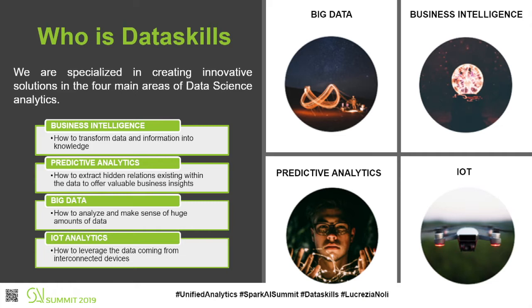When you're dealing with big data, you both want a BI architecture, and you also might want to do advanced analysis on big data. But of course, because of the features of big data, then you will be using hardware and software tools which are a little different from the ones that you use for traditional data. And then IoT analytics is the latest area in which we are entering. And when you talk about IoT data, it is most of the times big data. And so IoT is strictly related to the other three areas. Okay, this is the big picture.